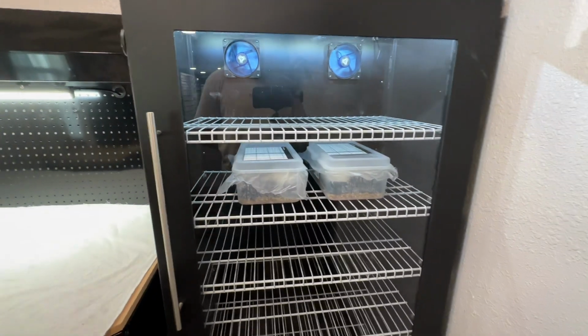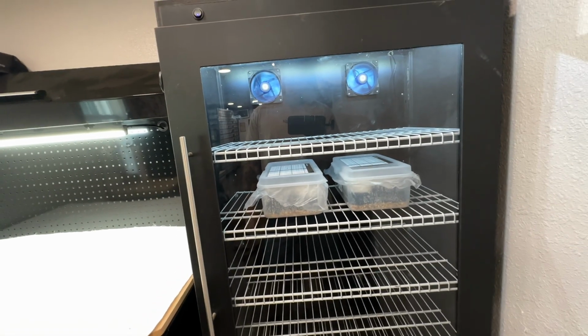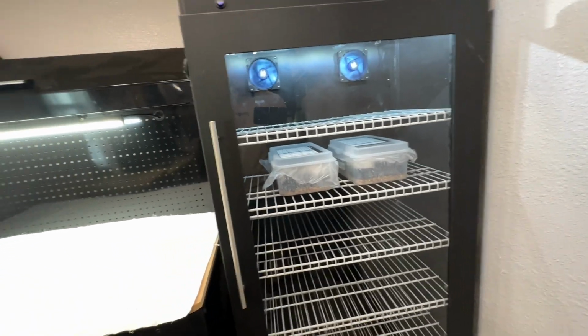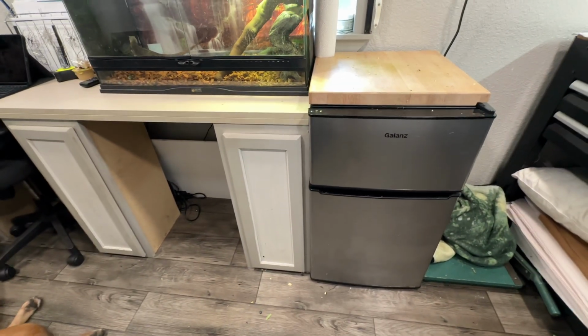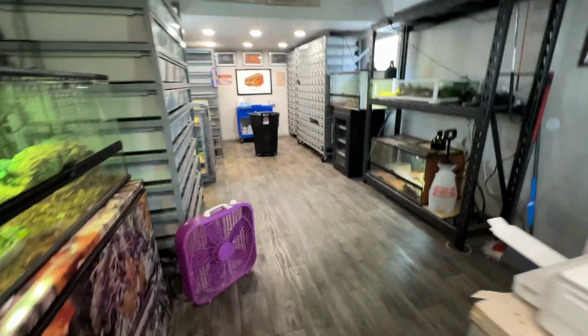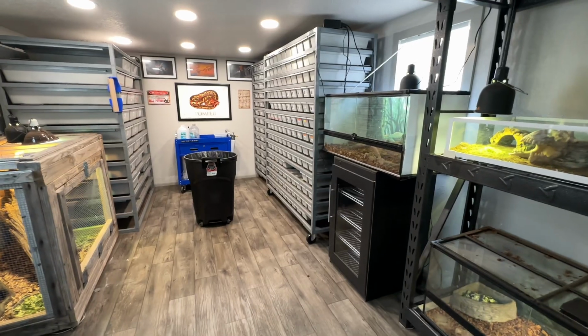Right next to that, we have the incubator. We currently only have 2 clutches in there right now. One, I'm hoping to hit some Axanthic Pieds. So that's the goal with one of those clutches. But other than that, I just have my mini fridge down here with all my vegetables and a little cutting board up top so I can cut all the vegetables up for all the iguanas. So let's go ahead and get into showing you guys some of the babies that we've hatched out recently.